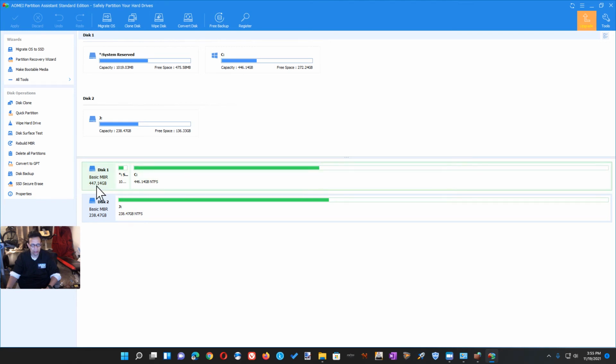So one drive is almost 512. That's 480. It comes up to 447. The other one's 250. Well, it's supposed to be 256. It comes up to 238. You're not gonna get exact. That's how they do it. The same thing with the networking too. So that's it. So this is Silicon Graphics, and I think this is a SanDisk one.